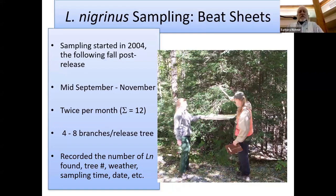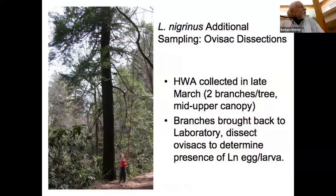So we started doing sampling in 2004. We would do it twice per month, 12 trees, 48 branches per release tree. We would record the number of beetles found, the tree number, weather, sampling time, date, all of that. And here's David with a 40-foot pole pruner going up into that tree. They would clip twigs out of it.